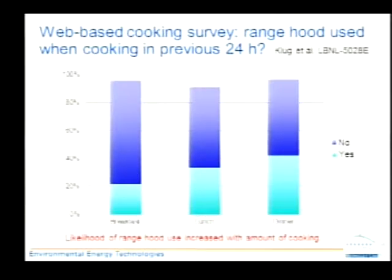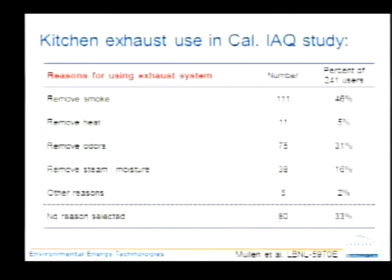They volunteered. Again, it's a group of people who are answering an indoor air quality survey, so they probably have some interest in this. But even in this group, less than half the people said that they used the range hood when cooking dinner the night before. So we think that all this evidence reinforces the fact that there's a minority of people who are using these things regularly, and probably a much larger number of people who are using them as they perceive a need.